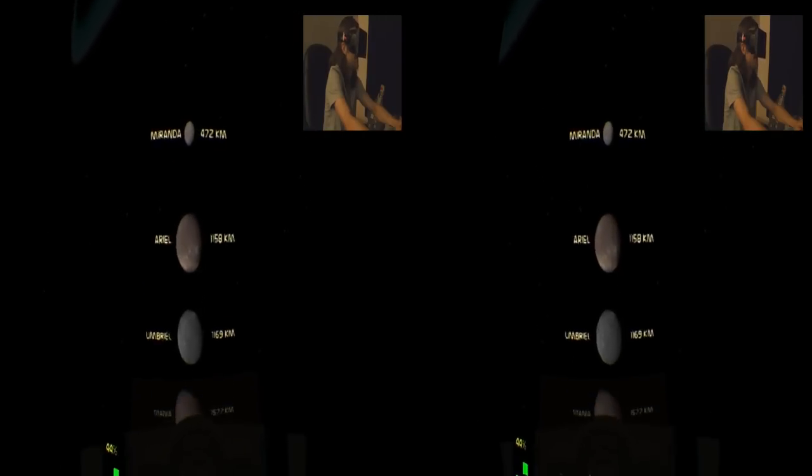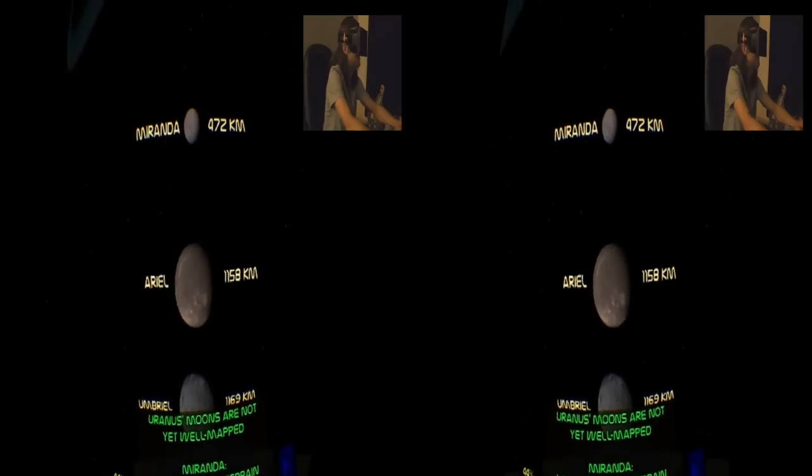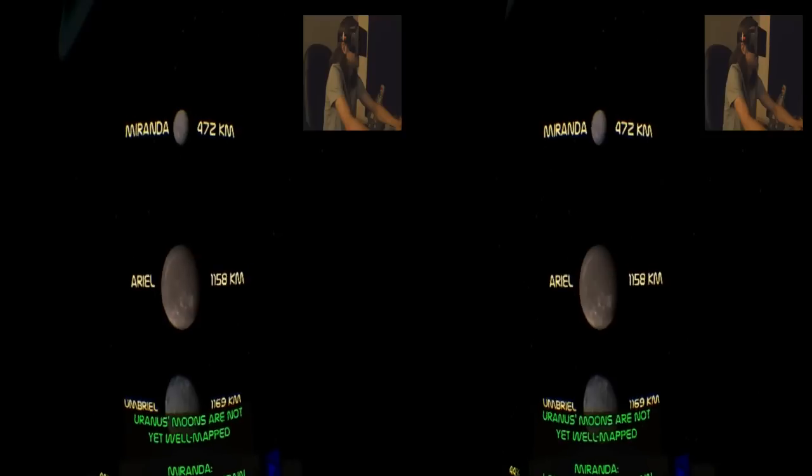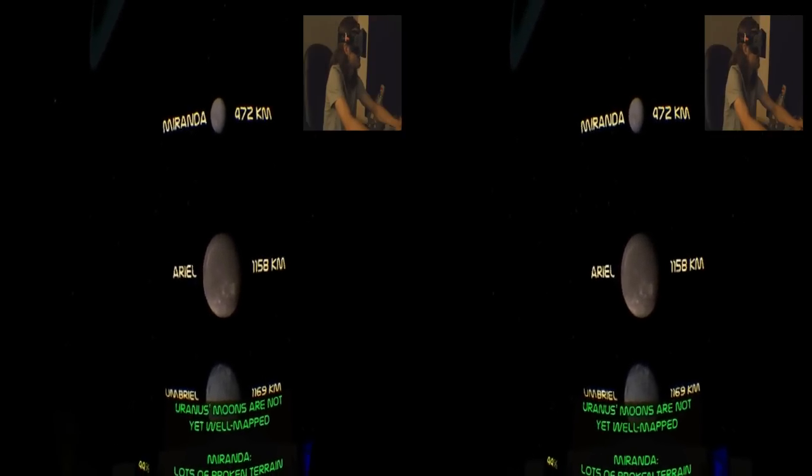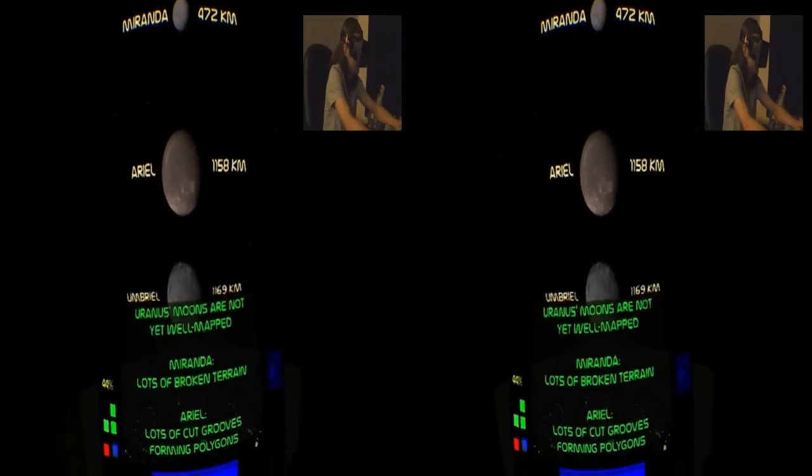None of the moons are actually inset into the ring patterns. That's interesting. In both cases, in Saturn's case, and actually in all three cases, Jupiter... no, correction, I think Jupiter would be an exception. The ring is on the outside of the moons. Uranus's moons are not yet well mapped.